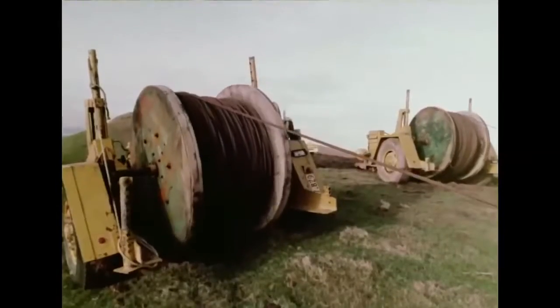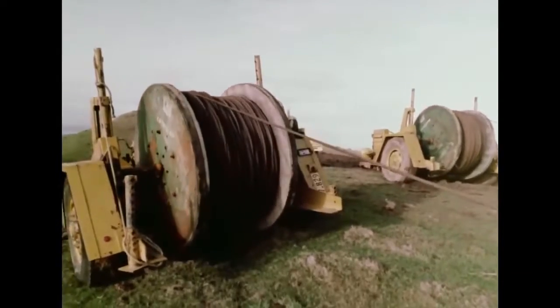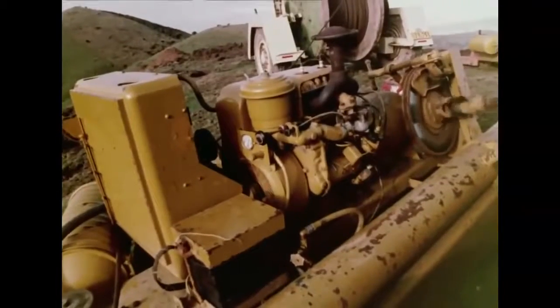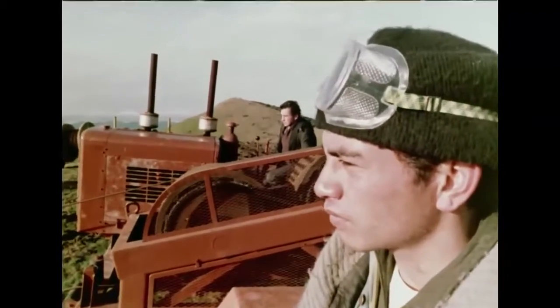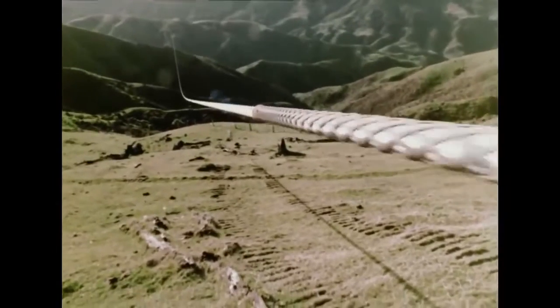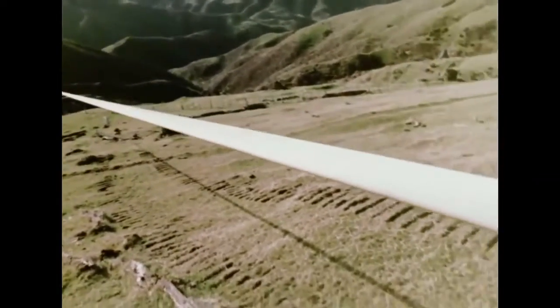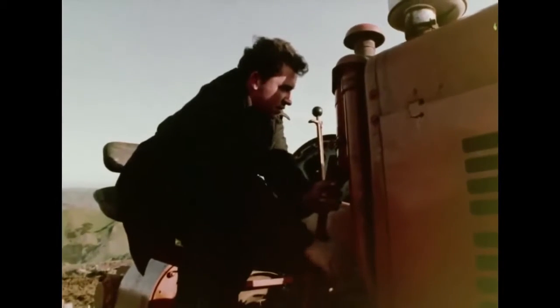As each haulage rope comes in, it is automatically taken up on a reel winder, ready for reuse in the next pull. The end of the pull.